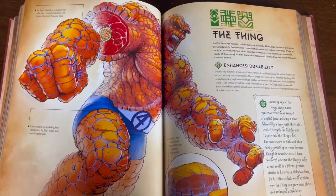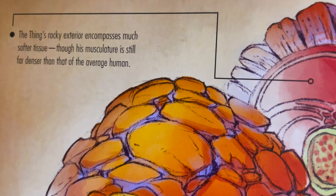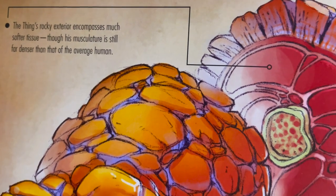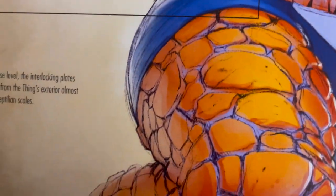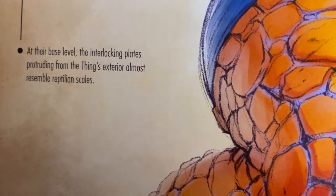But this book reveals under the rock, there is a muscle segment. It's not just solid rock all the way through, all right? It's saying that these plates interlock and they move and shift, kind of like when an earthquake is happening, right? These tectonic plates are moving around. And that's what's happening in the Thing's body.